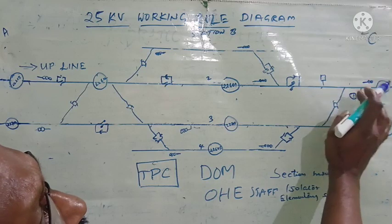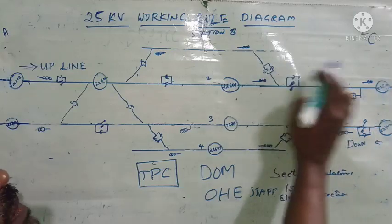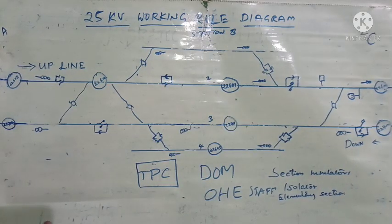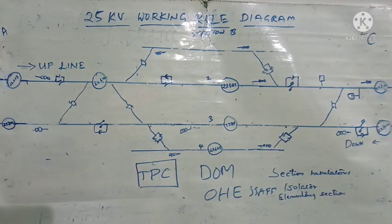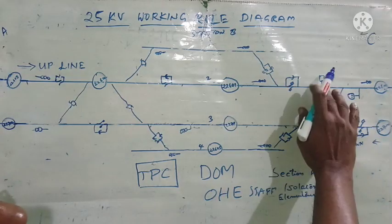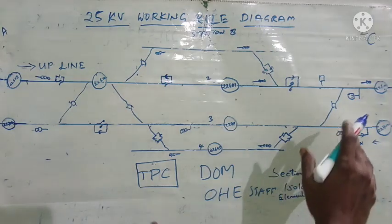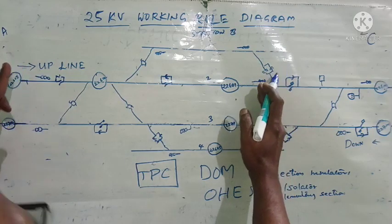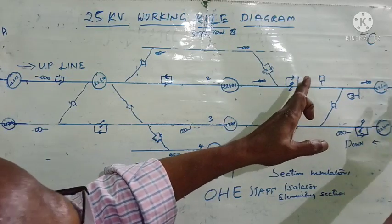The work is between here, that is station B, and here there will be station C. So in between station B and C, there is a work in the up line. So they will seek power block. Power block means the power will be shut down. The OHE of this section will be switched off for a particular period, for 1 hour or 2 hours, according to the nature of the work. The downline movement will not be affected, and also the movement up to the station will not be affected. So they have to switch off the power between this station B and C only.